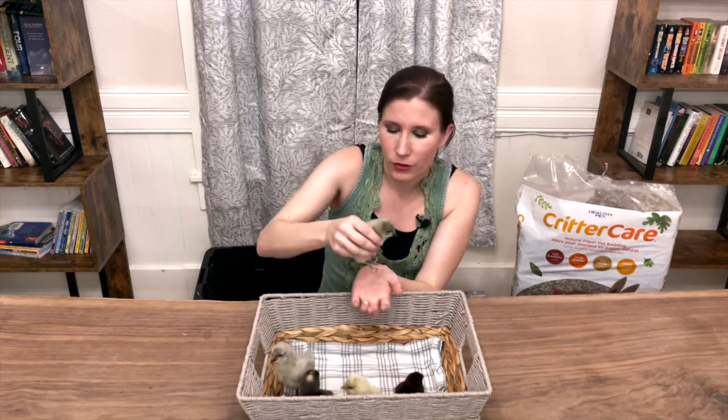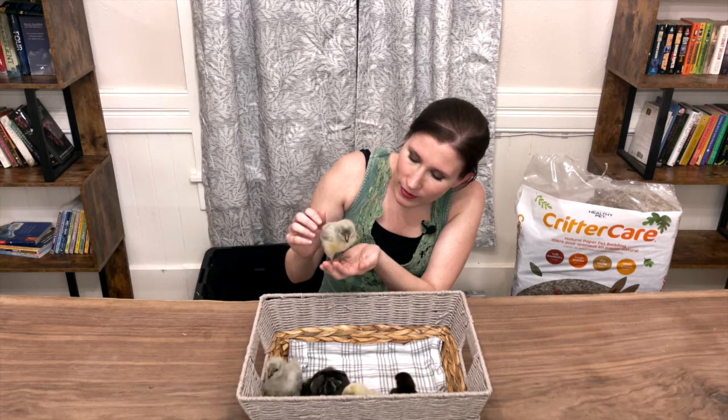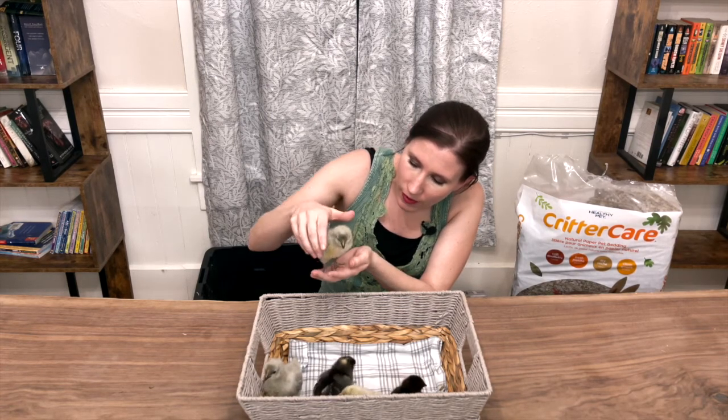So this little girl is our lavender Orpington. She will lay little happy brown eggs, and she is also a sweetie and doesn't mind when you pick her up and play with her.